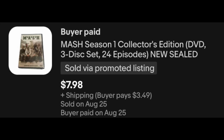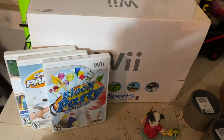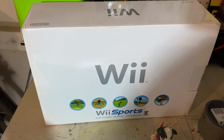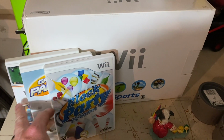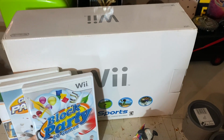$7.98 plus shipping. So those are set to go out. Well, let's just do this one back here. This is the Wii with Wii Sports. It's all bundled together in there. So it's the whole thing in the box and then 3 games that are just not really worth anything bundled together with it just to make it a little bit more appealing and a better deal.